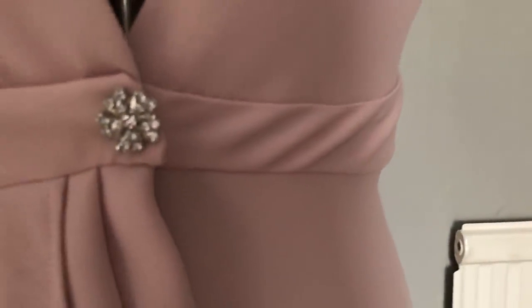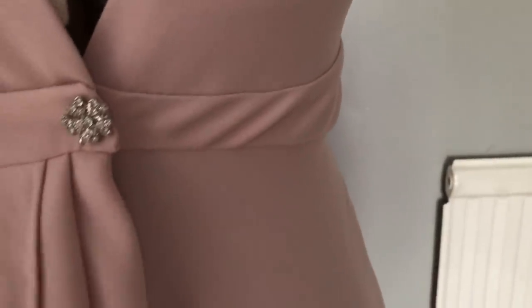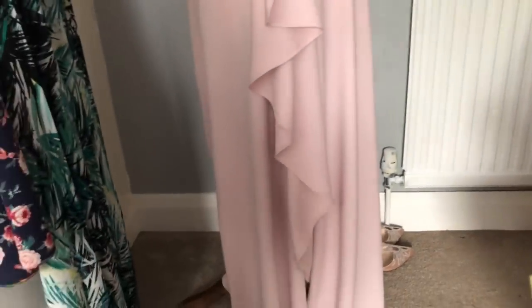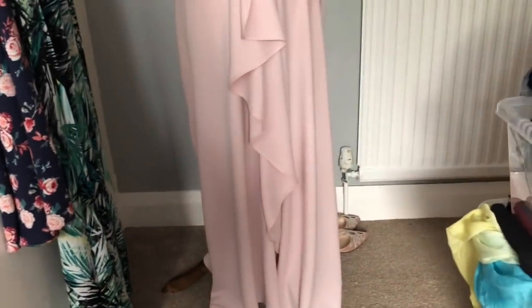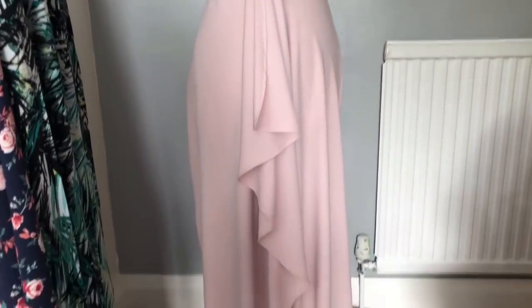I've added a little diamante button just on the back waist there. Again, as you can see, there is a little bit of puckering where I've stitched down, but when it's on you can't really see it. And then the best bit is this lovely gorgeous drape piece at the back. I just think that looks so elegant and really sort of 1930s style. I don't know, I just think it's gorgeous.